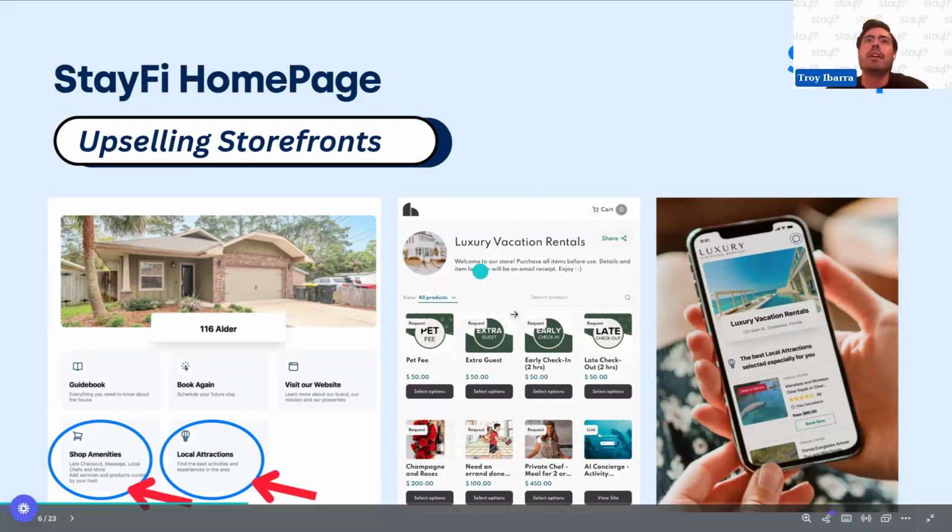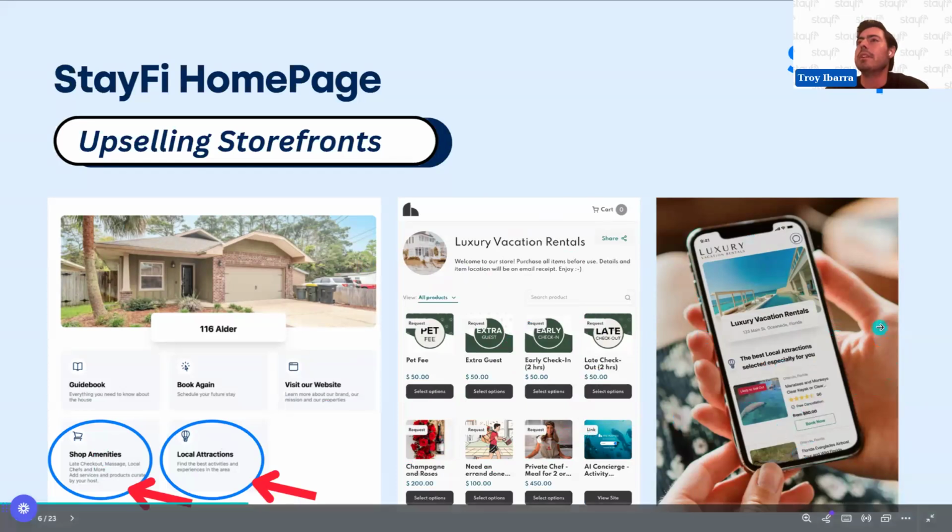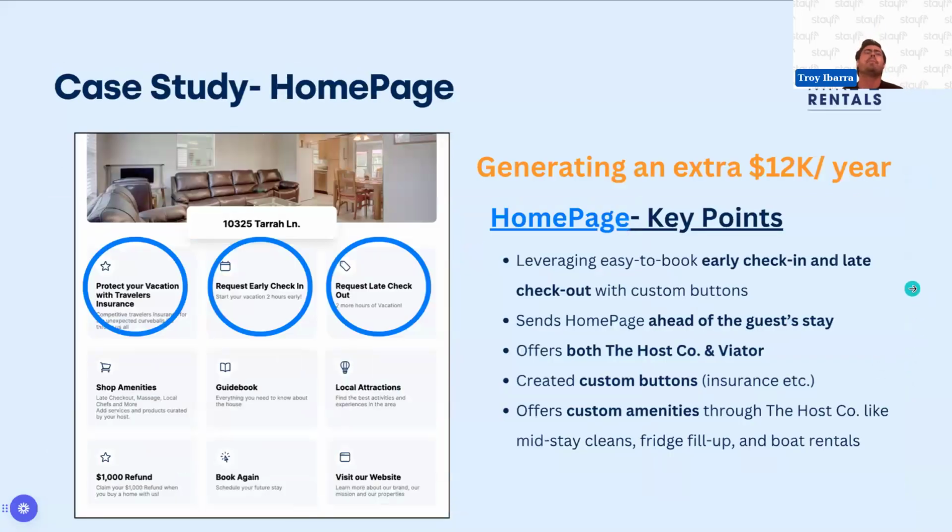This is the HostCo over here, an example of your HostCo store that's customizable and some of the offerings that automatically come with it. And then this is Viator over here. So two ways that you can earn commission from your homepage right there.